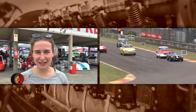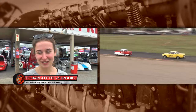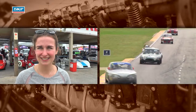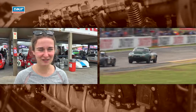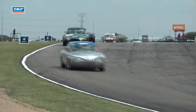We're today racing a MGB from 64. It's a great car. It has participated in the Le Mans series in 2010, I guess. So we're now back. We're coming from Holland, driving here in great weather. Well, it's great weather now. It wasn't so good this morning, and I'm sure that Charlotte will agree with me.